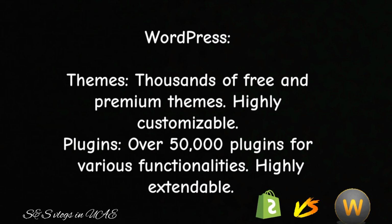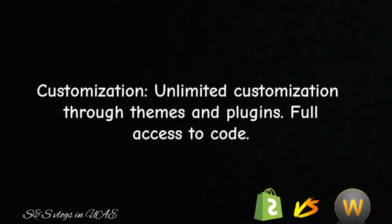WordPress themes: thousands of free and premium themes. Highly customizable plugins: over 50,000 plugins for various functionalities. Highly extendable. Customization: unlimited customization through themes and plugins. Full access to code.